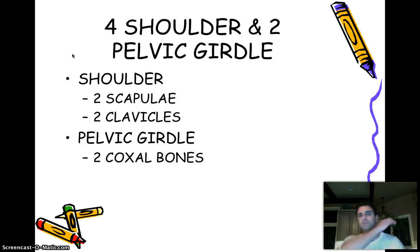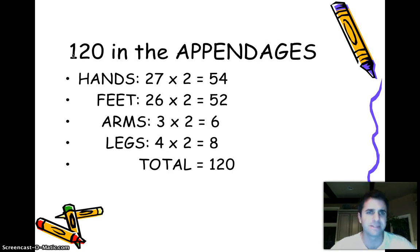In the shoulder, there's 2 scapula. These are the pointy bones back there, where if I move my shoulder back, I feel it. Those are my scapula. And my clavicles here in the front. Very easy to break and very painful. You don't want to do that. And then your pelvic girdle itself has 2 of the coxal bones. These are your actual pelvic girdle that you would think of as the pelvis.